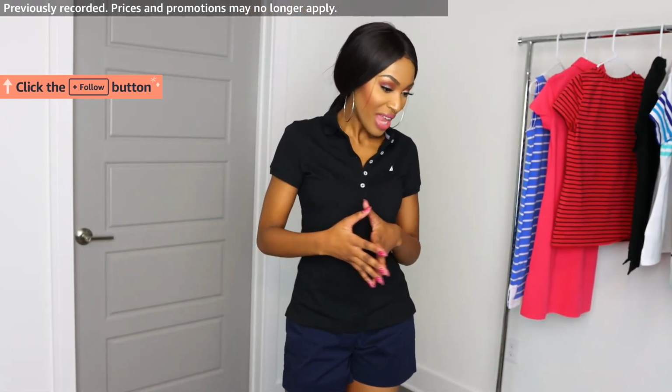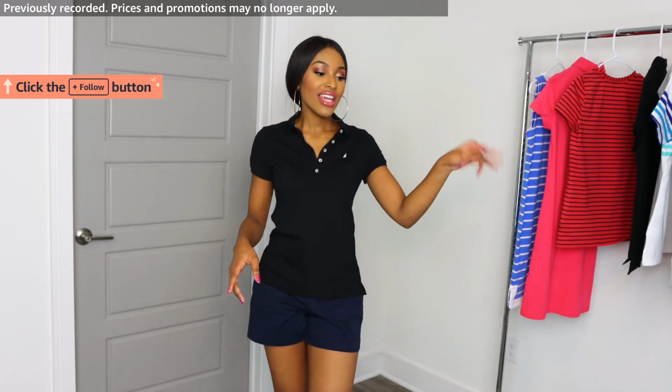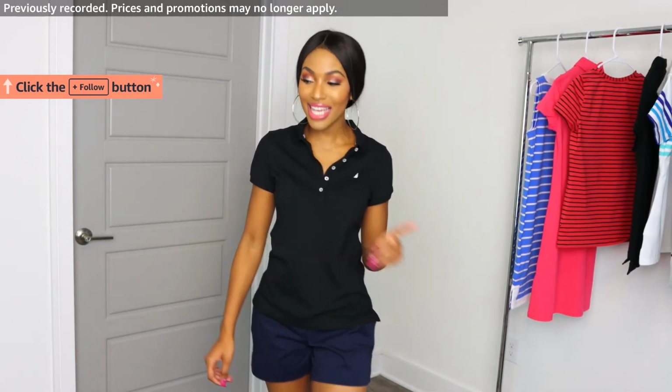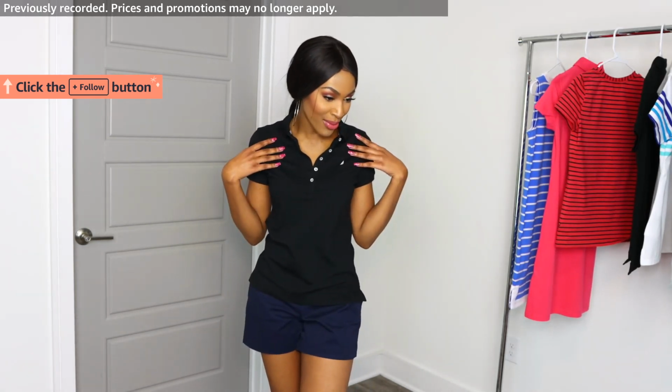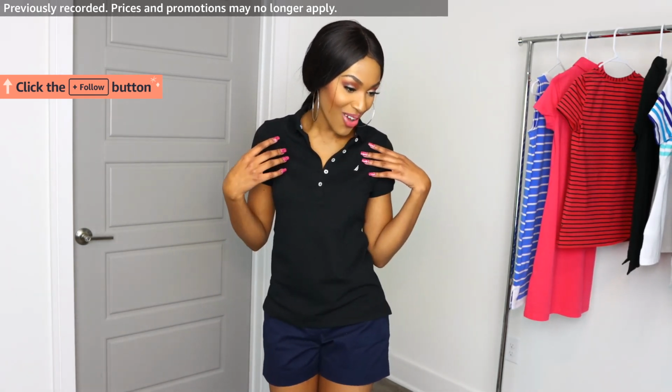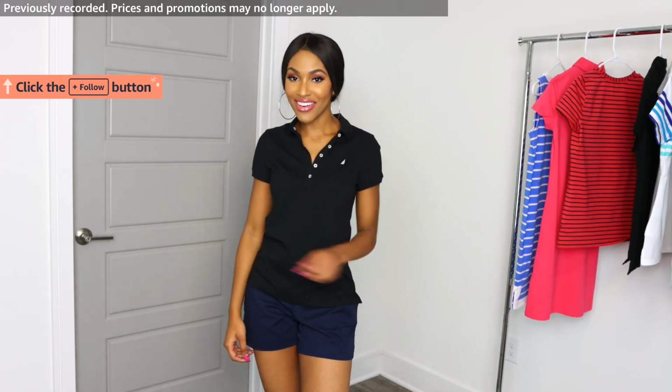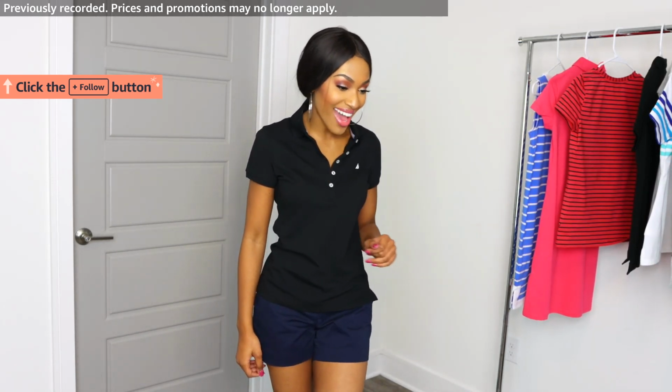Okay, so Caitlin says 7 out of 10, correction, 7.9 out of 10. Okay, I will take the 7.9 out of 10 for this top. Sam is giving it a 10. Okay, I can handle a 10. I can rock with a 10. Michaela says 9 out of 10. Okay, I can rock with that one.